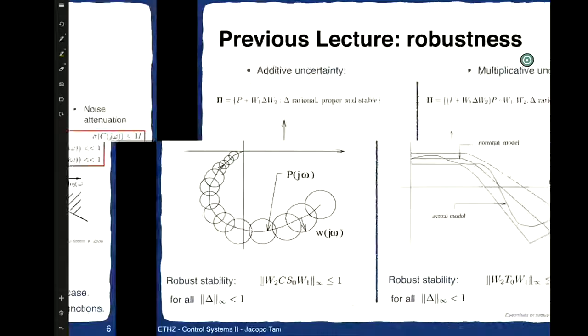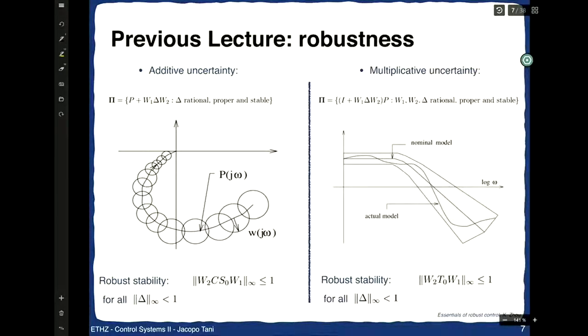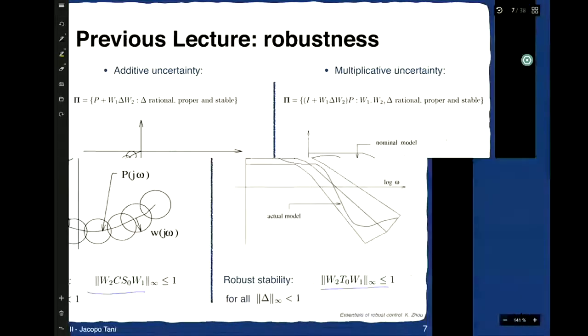We said, look, all these conditions were obtained by putting bounds on infinity norms, and this is a concept that we'll come back to today. We then introduced some uncertainty, and we just threw it there and said, look, there is additive uncertainty, and there is multiplicative uncertainty, and a bunch of other uncertainties, but we focus on this. And if you consider your delta, that is your model uncertainty parameterization, to be of unit norm, then we had some conditions that were coming out. In particular, again, there were bounds on infinity norms. But we didn't really go into the detail of why that happened.